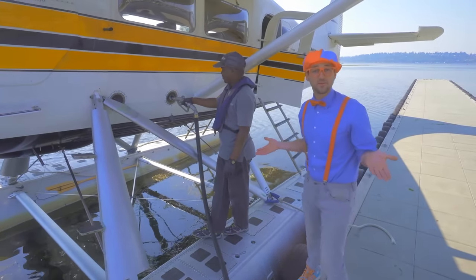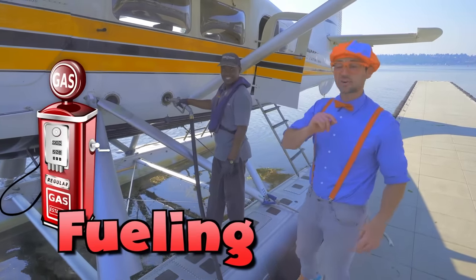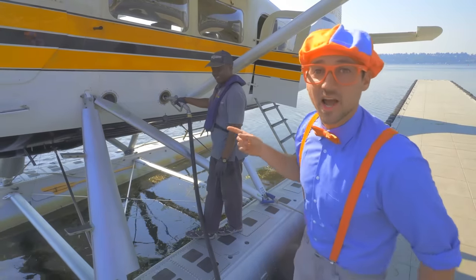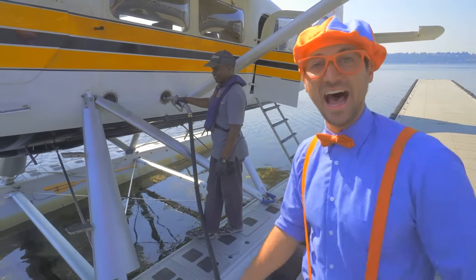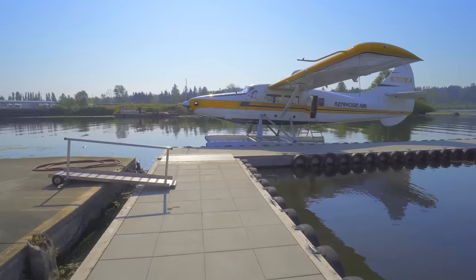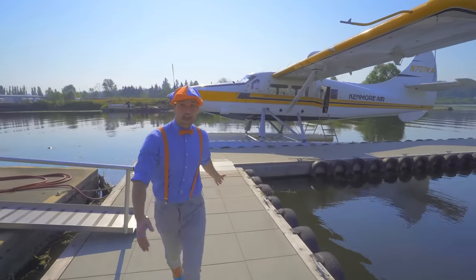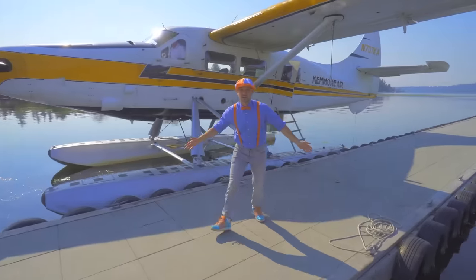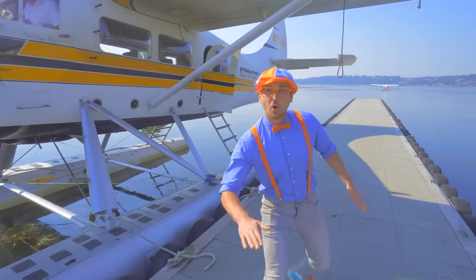What Simon is doing is fueling the aircraft. And this aircraft uses Jet A fuel. Yep, just like in the car, you gotta put fuel in the engine. Woo-hoo! Now, let's take a flight from the seaplane. Let's start on the water and then go up in the air.